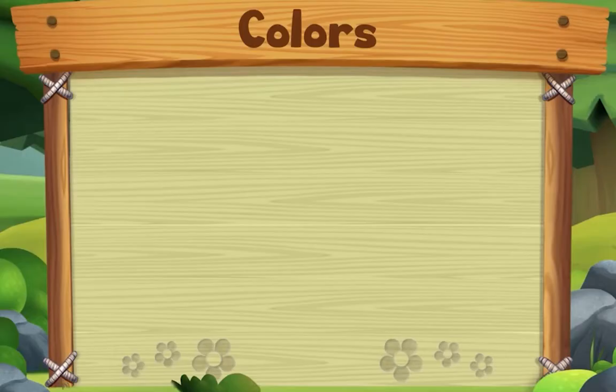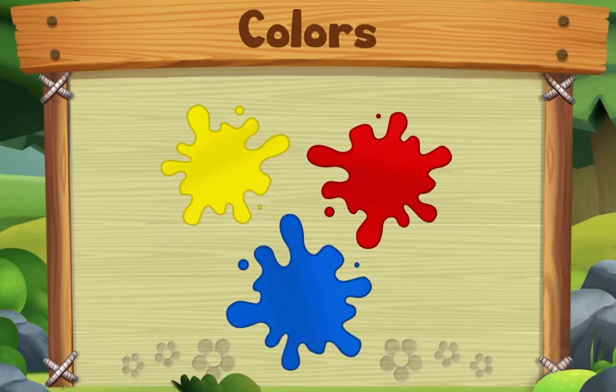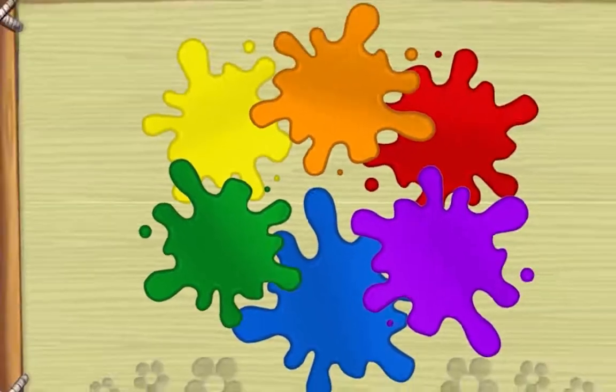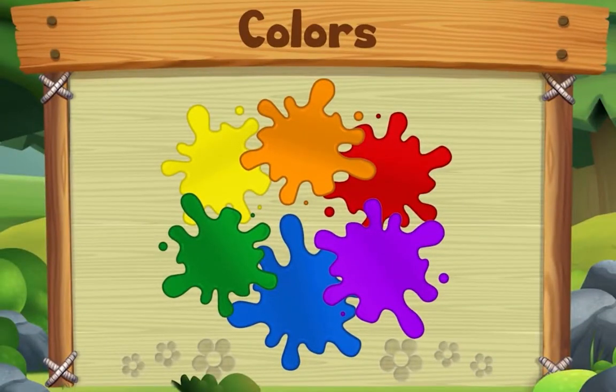This song is about colors. Start with yellow, red, and blue. Yes, we do. Start with yellow, red, and blue. Now take two. Mix two colors and you'll make something new. Start with yellow, red, and blue. Yes, we do.